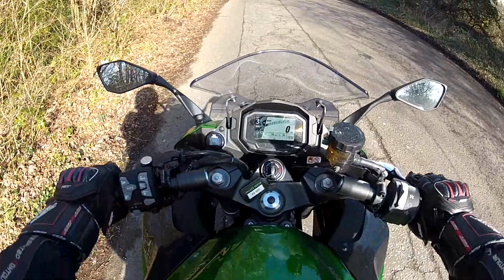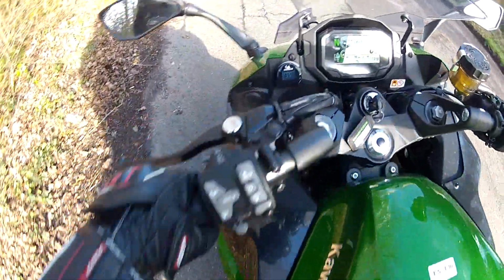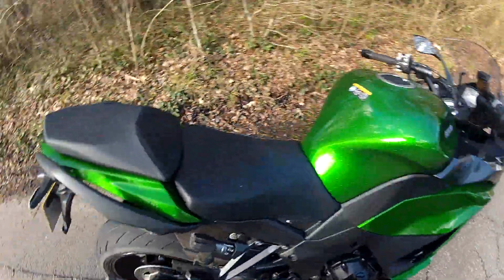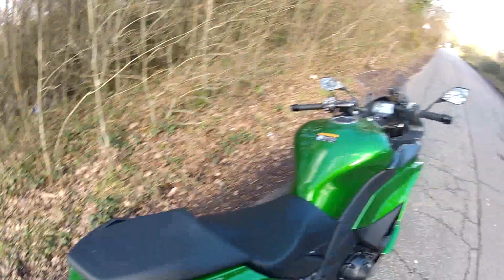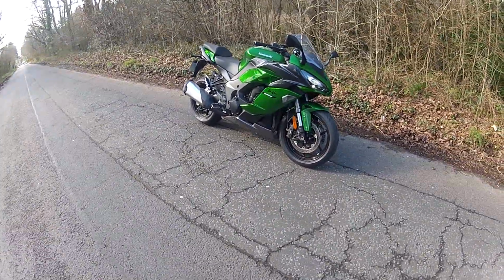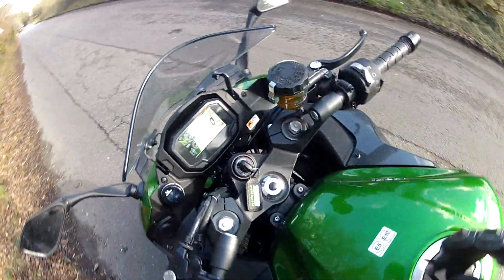Let's see what she's like into neutral. Yeah, the gear change feels a little bit vague when you're pushing down, but that's just a quick shifter, I believe. But there's no worries. Let's just leave her running. Yeah, I think it's quite a quiet bike. It's just that sort of standard inline 4 sound. Let's give you a little look at the Ninja 1000 SX. Yeah, it looks smart, doesn't it? I do like the new fairings. This looks good. Give you a little look at that TFT.